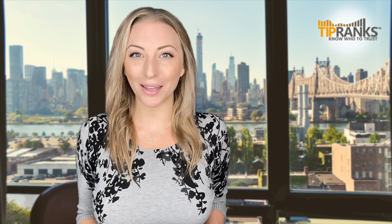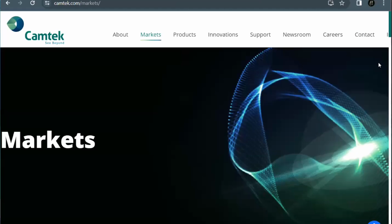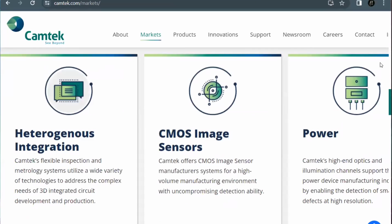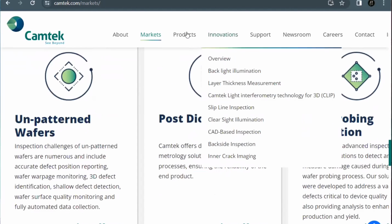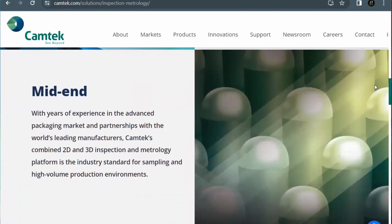Camtek is a leading manufacturer of metrology and inspection equipment, and they also provide software solutions to various segments of the semiconductor industry. Their systems inspect and measure wafers throughout the production process of semiconductor devices, covering the front and mid-end and up to the beginning of assembly. Their systems inspect wafers for the most demanding semiconductor market segments, including advanced interconnected packaging, memory, CMOS image sensors, MEMS, and RF, serving the industry's leading global IDMs and foundries.